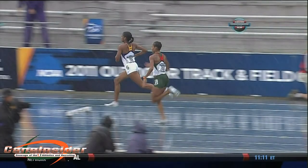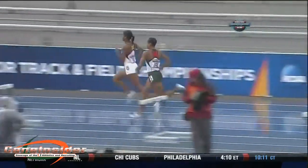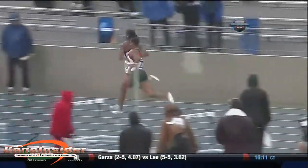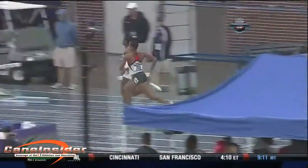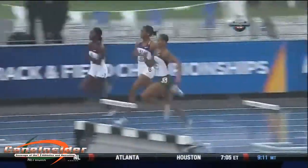On the backstretch right here, Tierra Brown looks fantastic. She's already made up the standard on Cassandra Tate of LSU. Look at how smooth she is through the hurdle. She's got her steps down very pat right here, and looks like she is well in control of the race. But the race really turned around when it came off of that last turn.